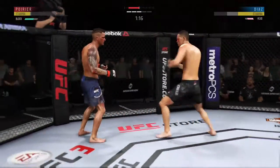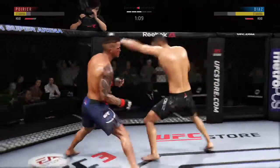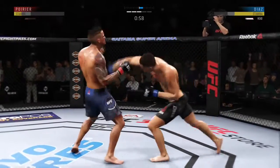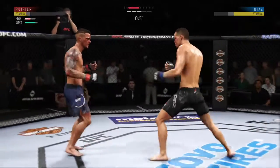Well, this is exactly the sense of urgency you're looking for. Try to take the judges out of it. He is lighting them up now. There's the jab. There's another one. So the double jab is there by Diaz. Poirier gets caught with that punch. Got to shore up the defense here.